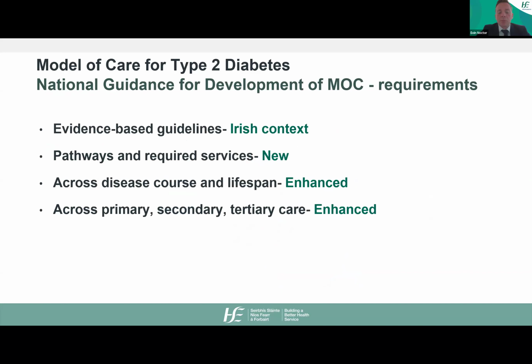So the brief for the model of care was to provide evidence-based guidelines.